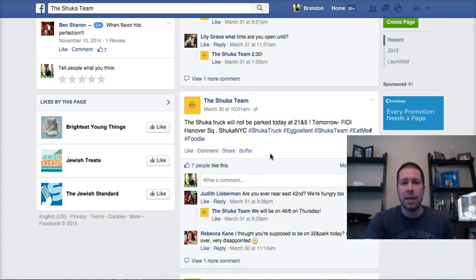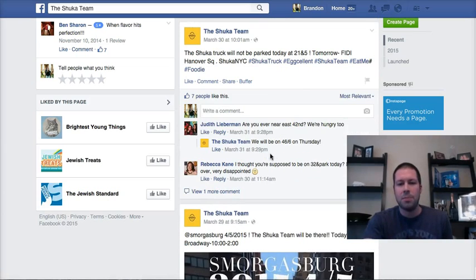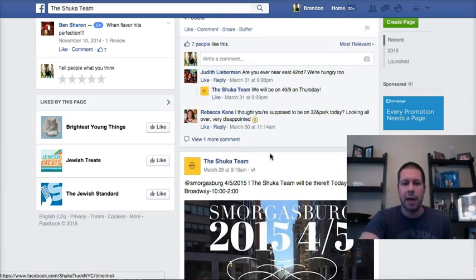This is great for Instagram. If you're going to intertwine the two of them, then just make sure to leave out the hashtags on Facebook. And I'll show you how we can actually do that.